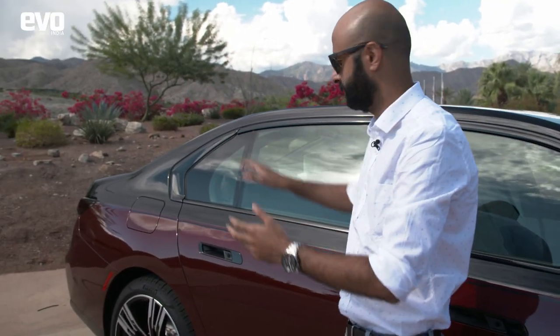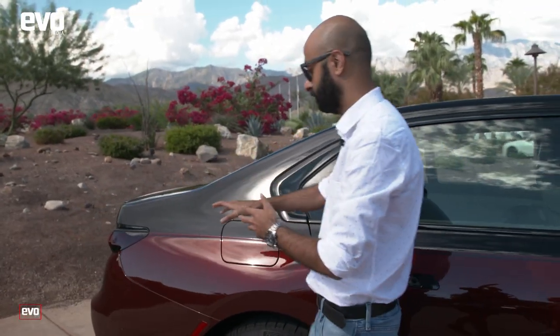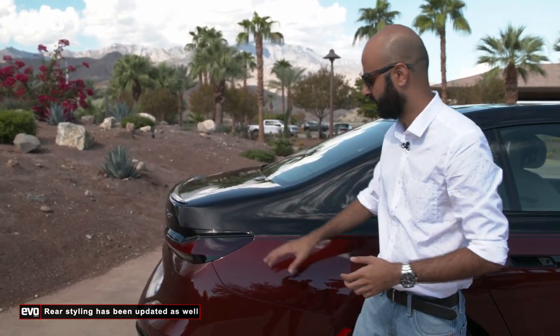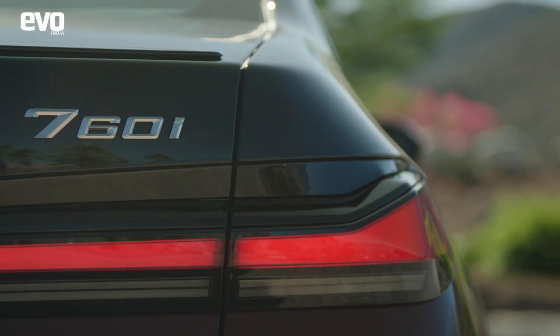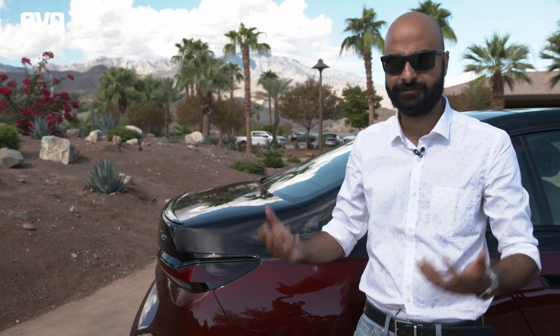Come over to the back and there's a lot of new changes here as well. You've got new tail lamps. These are slimmer than before. They basically debut a newish design language on the BMWs, and you've got the badges at the back. You've got the 760i badge on this particular car. The 7 is actually larger than the 60i, so the 60i will probably get swapped out for other variants, but you can also get the i7 over there.